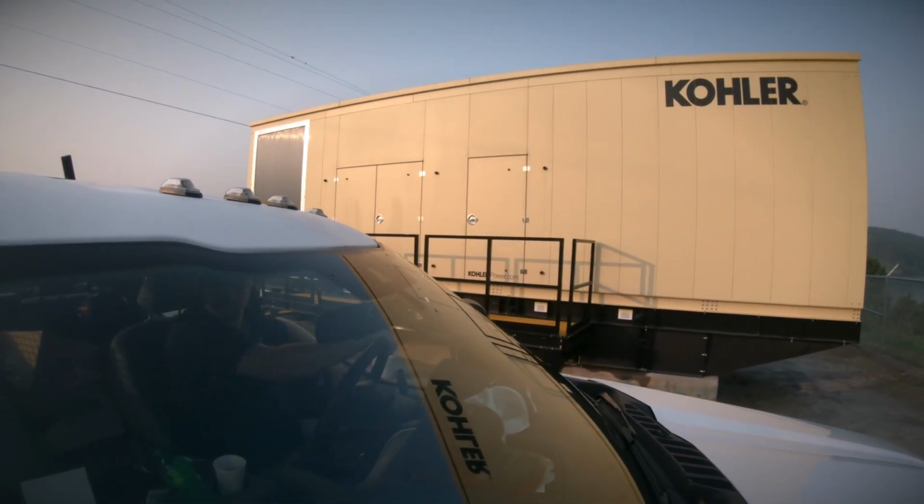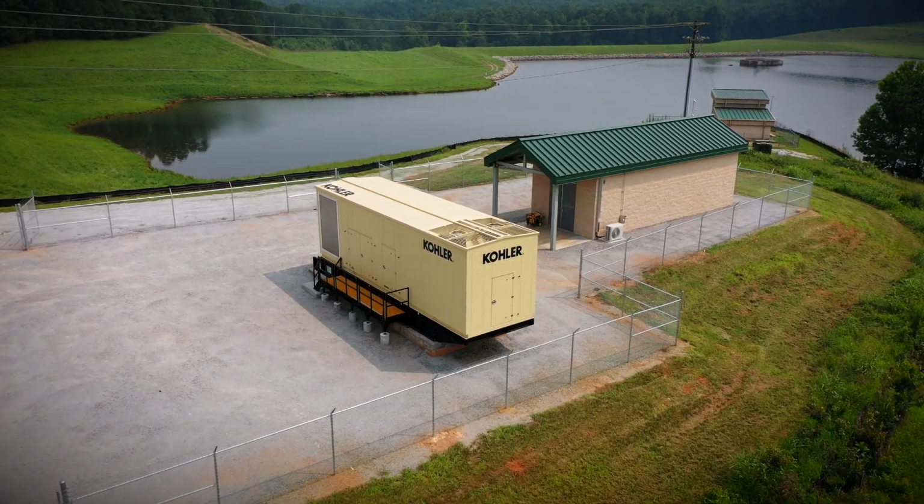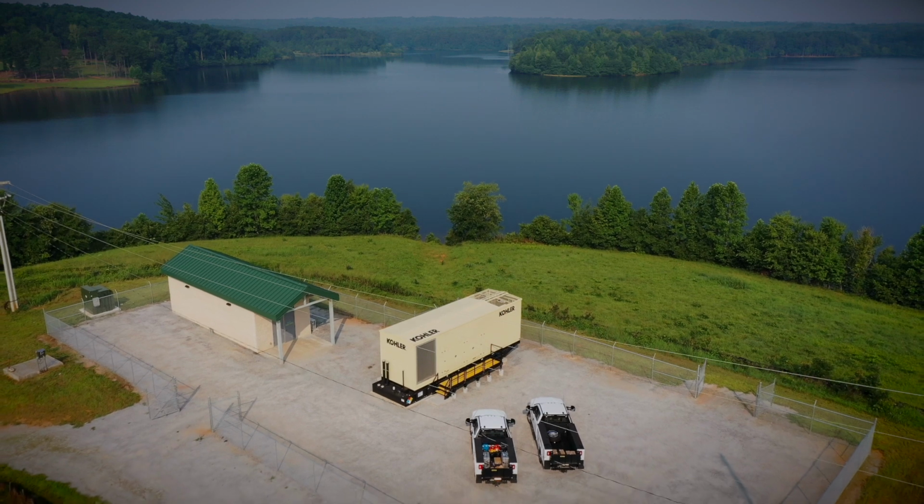For the size, it's a very quiet generator. And in this application, where you're on the edge of a body of water and sound's going to carry, sound attenuation is important. Not want to disturb any neighboring properties.